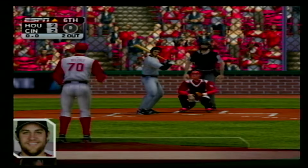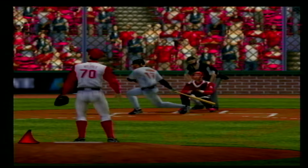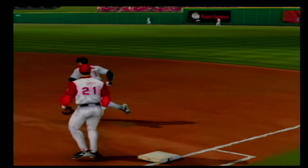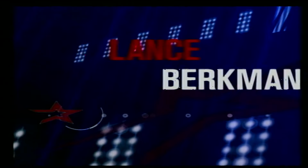Lance Berkman comes in. He had a batting average last year of .316. His lifetime batting average. There's a swing and a liner to right center. As it will, in fact, as you see, go all the way to the wall. Play at second, and he is safe as he's able to slide in.